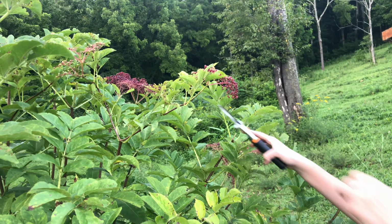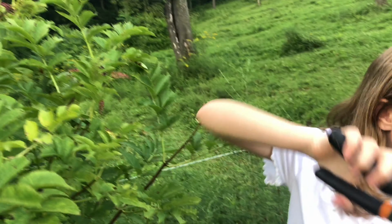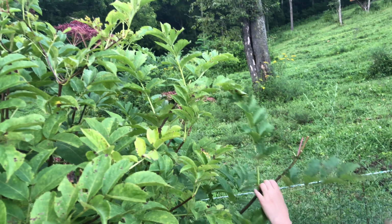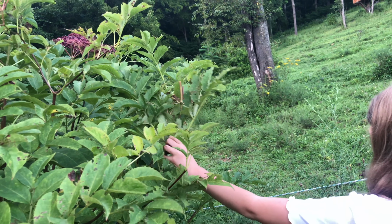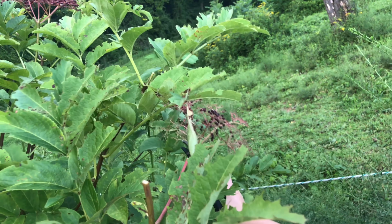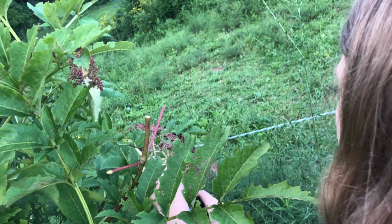Okay, some of these higher ones I'm gonna have to get, but you get them. See, that one isn't nearly ripe, but that's okay. Some of them, if they're still green, hun, just leave them and we'll come back and get them. The birds have gotten most. Yeah, go in and get that one.